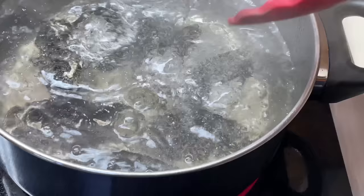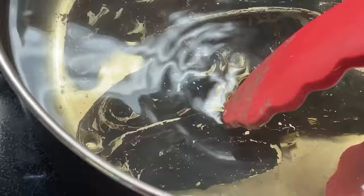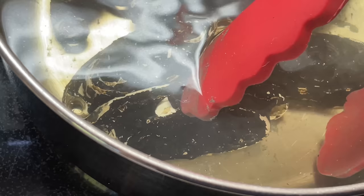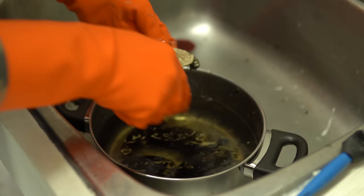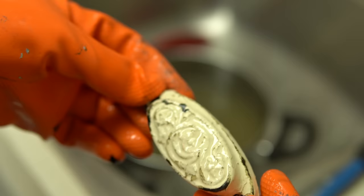I left these in a pot of boiling water for some time. You can see the black paint just peels right off, but those multiple layers of paint underneath, there's a couple types of white and sort of an ivory or beige color, those were just not coming off. And I was pretty sure at that point it's because they were painted with a lead-based paint. So I did test them, and sure enough, they tested positive for lead.